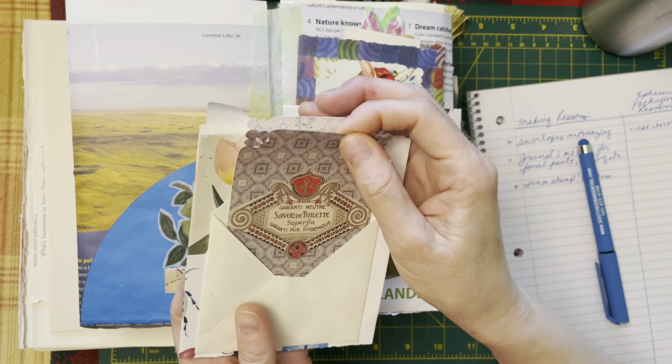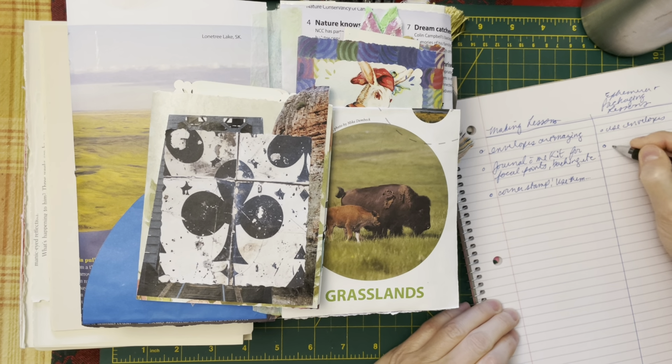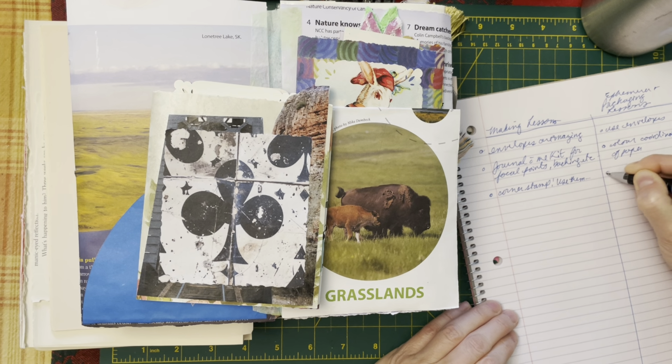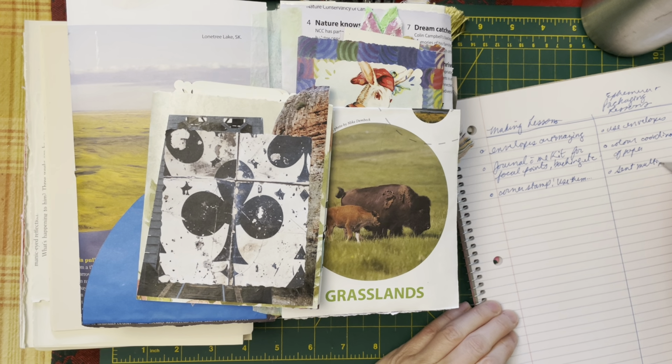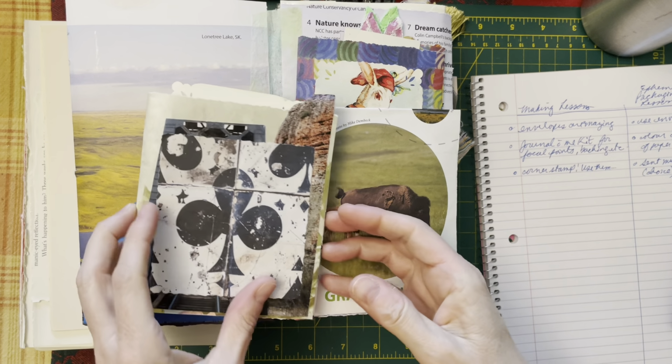So one of the things that Shell did, she did color coordinating of paper. And she sent multiples. And I think one of that was she provided choice, which I think is fun.